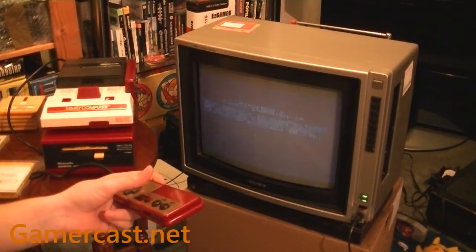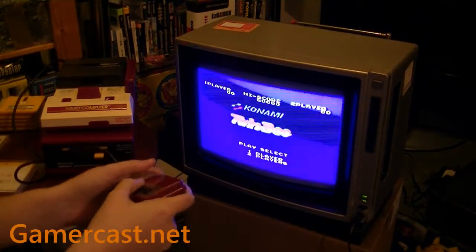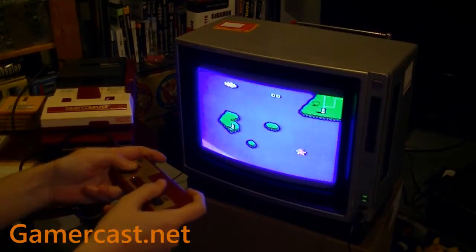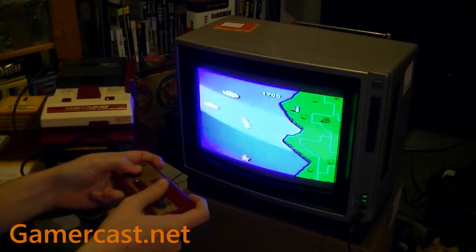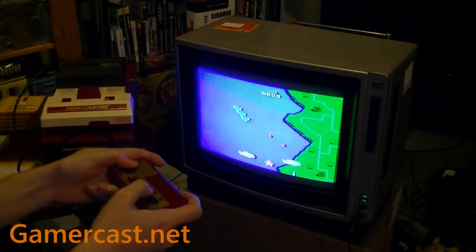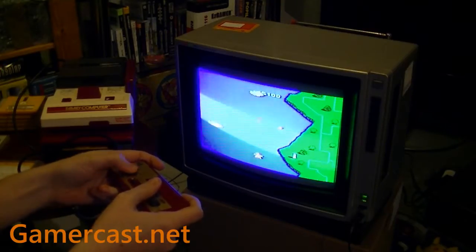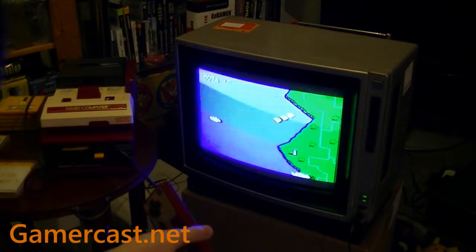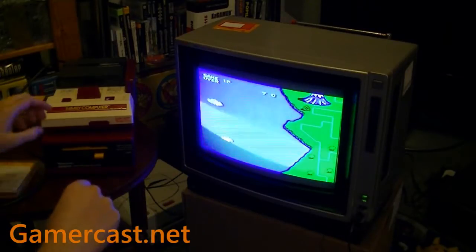Not that I'm very good at Twinbee. But you don't have to be good at games to enjoy them. That's the way I see it. It's Twinbee! Well, that's amazing. That was stupid. Game over. Well, that's really cool because to have a game like Twinbee on the disk system is really cool. Even if I do suck.